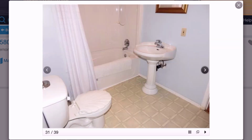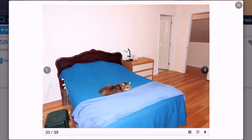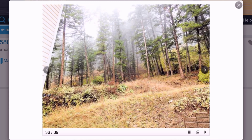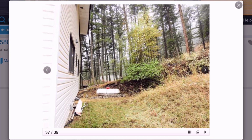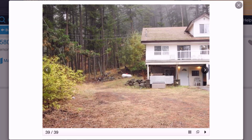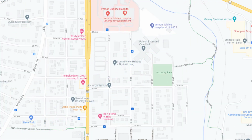Backs onto the forest as we saw. Lots of pictures of the bathroom and the cat. And the upstairs up here, and then here is the forest in the background that we already kind of saw in previous pictures. That's our number 7 property, Winchester Road. Now we're back at 1800 31st Street, so we're back in town.